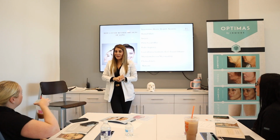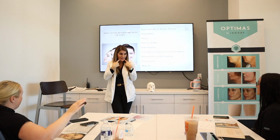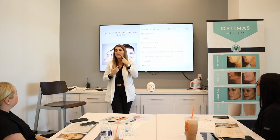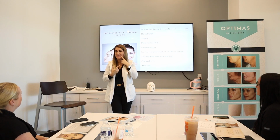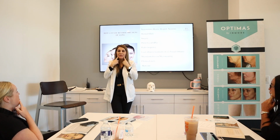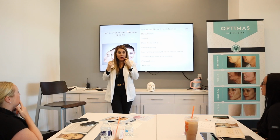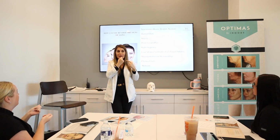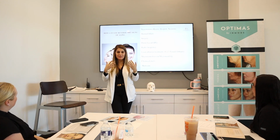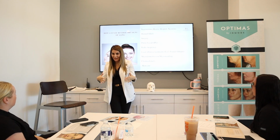So your DAO is an area where we can do toxin. The way you can do the assessment is by putting your finger here and having the patient make the sad face, and you can feel it. Try it on yourself. Do you feel it? A little bit? All you need to do is inject 3 units of Botox. The beauty of this treatment is that basically we're telling that muscle, hey, calm down, stop going downward, okay?